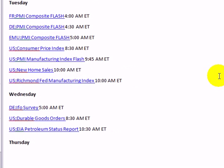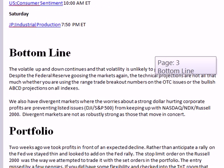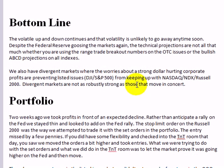You can look it over. So the data is kind of heavy this week compared to what I thought it was when I glanced at it on Friday. Bottom line, I think the volatility up and down is going to continue.